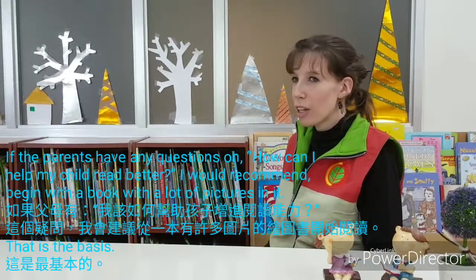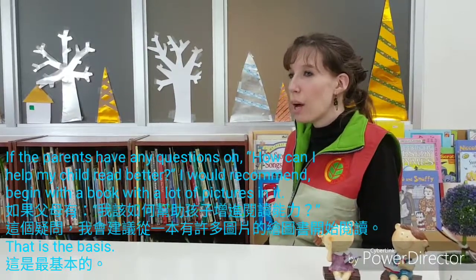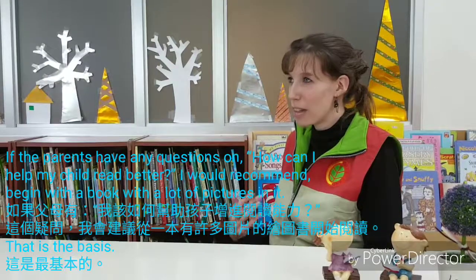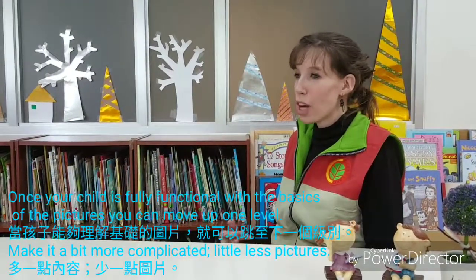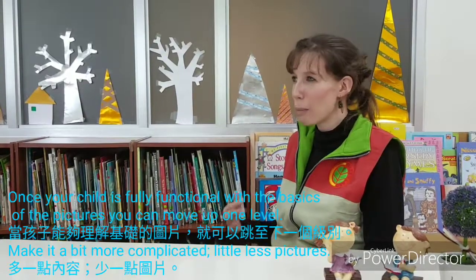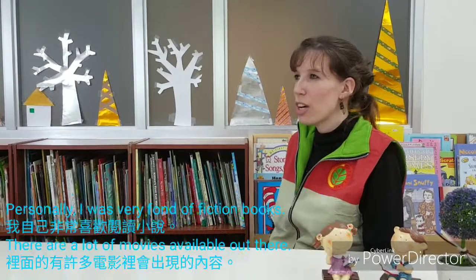If the parents have any questions on how can I help my child read better, I would recommend beginning with a book with a lot of pictures in it. That is the basis. Once your child is fully functional with the basics of the pictures, you can move up one level, make it a bit more complicated, with a little fewer pictures.